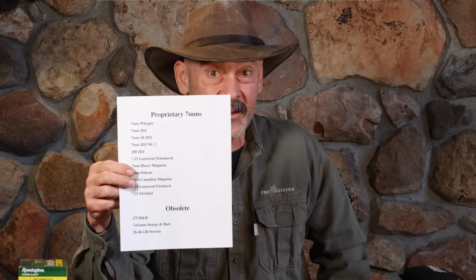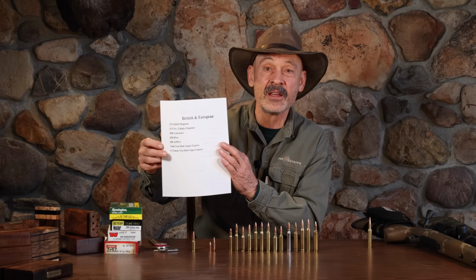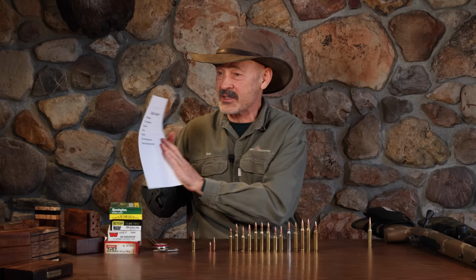So you've got proprietary cartridges, you've got cartridges that are now obsolete. These are all 7mm. And on the backside, you've got the European and the British ones. I've got one European cartridge in here, that's 7x64, but here are a few more. Some of them are still out there, still extant. Others are obsolete. But the 7 has obviously been a popular diameter in bullets for a long, long time.